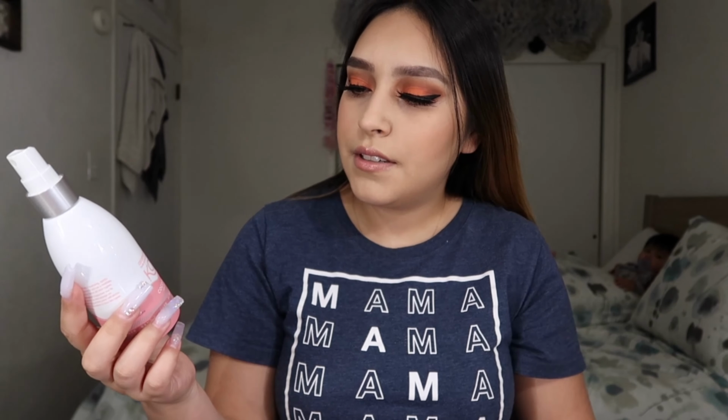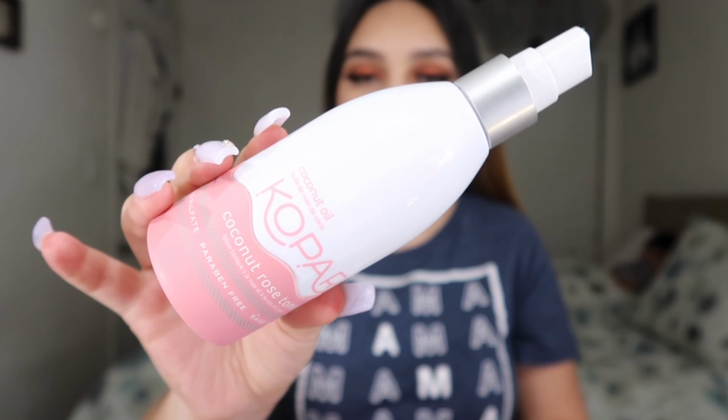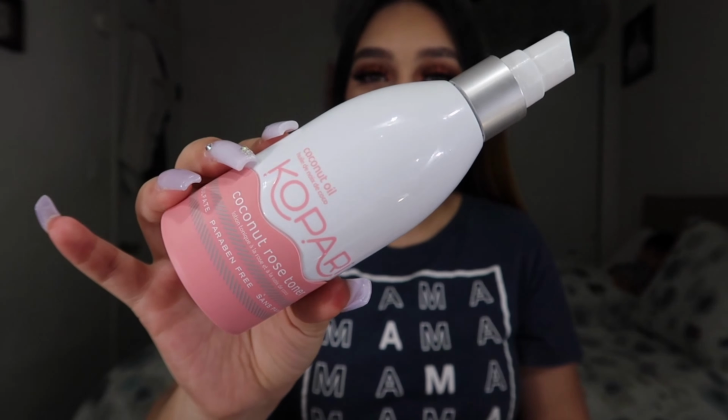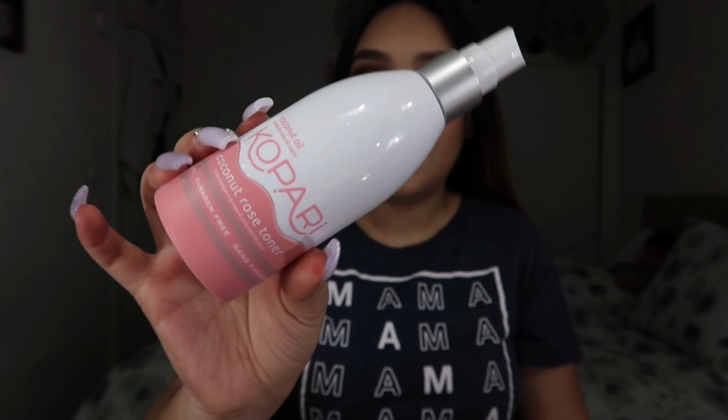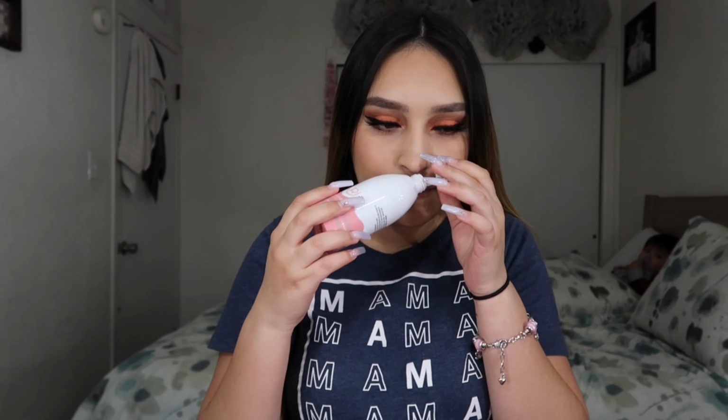I finished a toner. I finished the Kopari Coconut Rose Toner. I finally finished this. I have had this in my collection forever now. I think I got this in a BoxyCharm, and I finally finished it. Yay. Coconut and rose. Oh my god, those scents were amazing. I loved it. I would spritz it on my face when my face looked a little cakey or powdery. I would spritz that on to take away that powdery effect, and it worked really well.